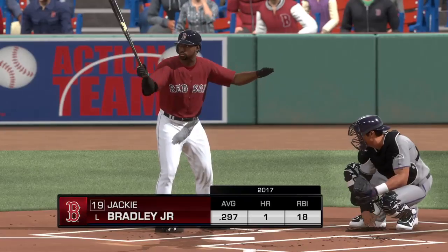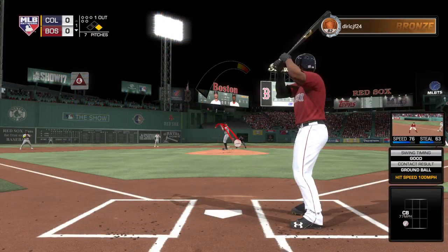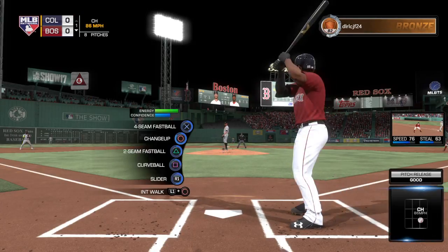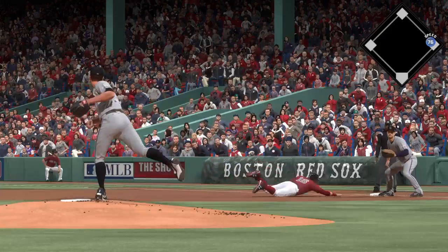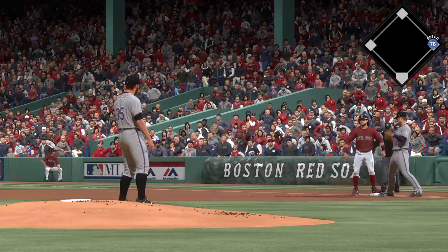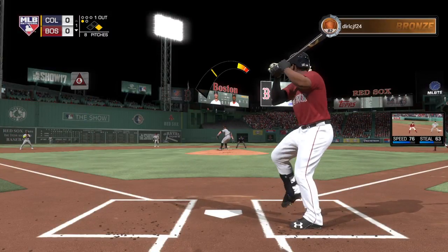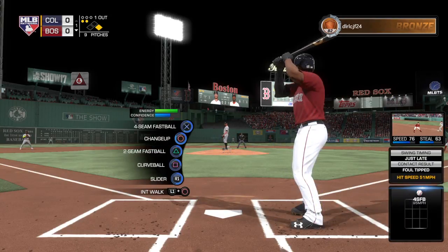Striding in, Jackie Bradley Jr. And at first for him following the 1-out single. Ready to deliver. Here's the first pitch. A changeup that just catches the bottom of the zone for a strike. Throw over to first, and the runner back safely. Runners on first with 1 down. And this is fouled back and out of play.